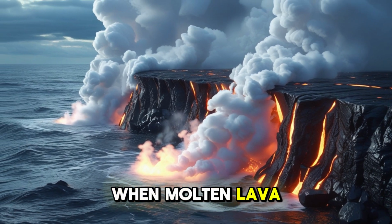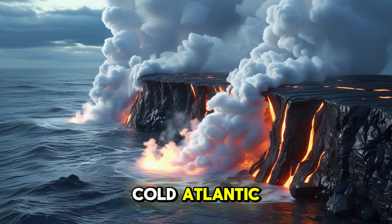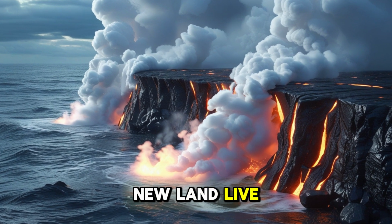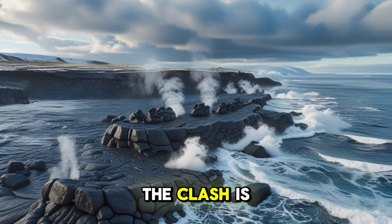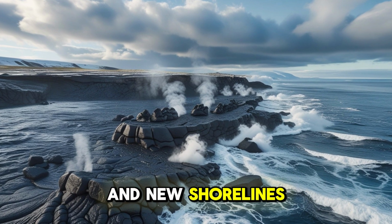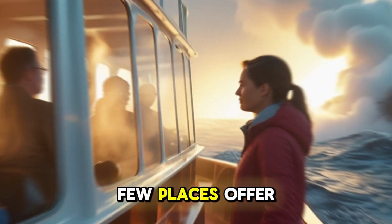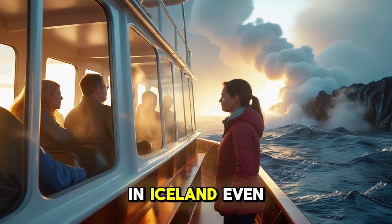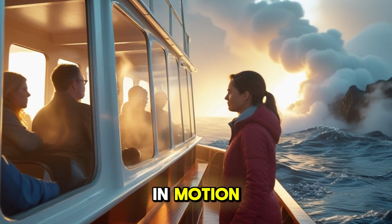When molten lava flows into the cold Atlantic, it hisses, hardens, and creates new land, live in real time. The clash is violent, yet mesmerizing, as steam billows and new shorelines rise. Few places offer a front row seat to creation. In Iceland, even the coastlines are in motion.